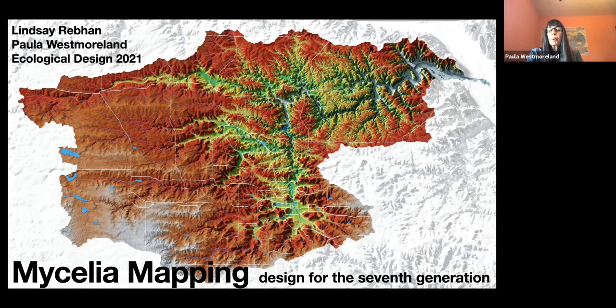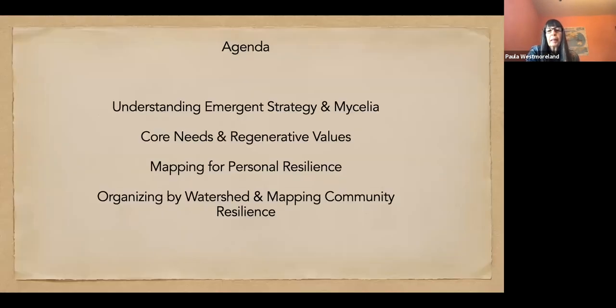Our agenda this morning is going to start with talking a little bit about understanding emergent strategy and how mycelia create resilience in the natural world, because we're going to use that to help build some patterns of resilience for ourselves. We're going to share the Mycelia mapping process and workshop the personal mapping with you. So if you could make sure you have pencil and paper or have a browser available. And then after that, we're going to look at the watershed scale, how these tools can be used to make change at that level. So Lindsay, do you want to go ahead and introduce yourself?